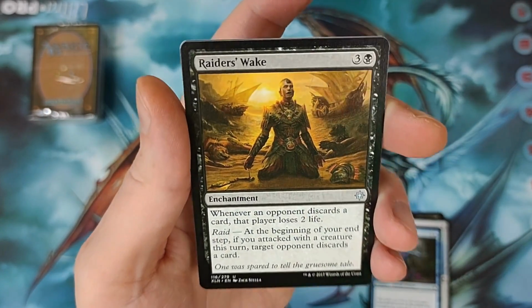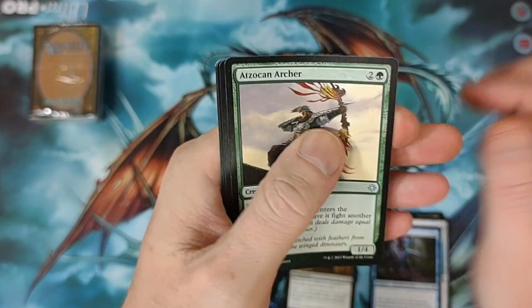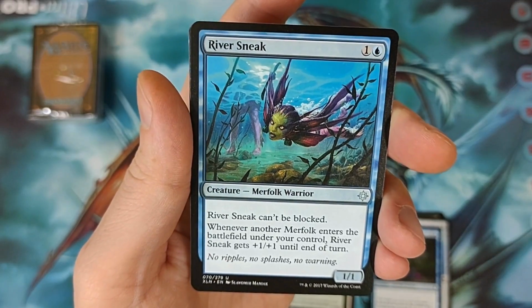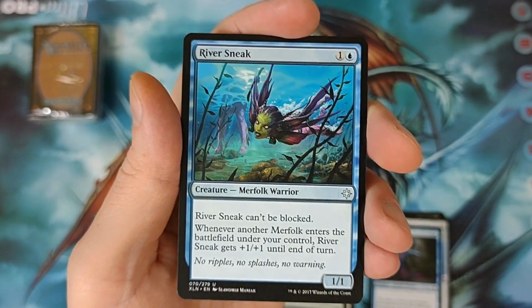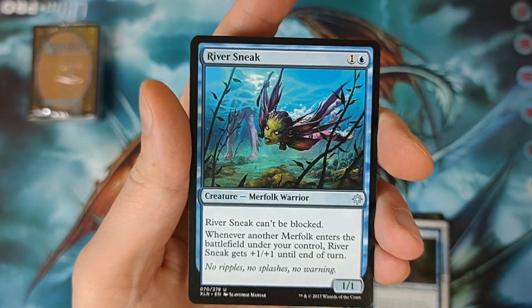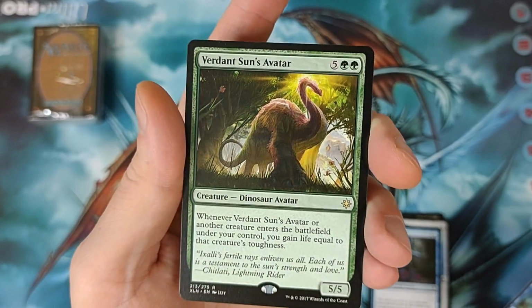Raiders Awake. There we go. A little Atzocan Archer. Okay, whatever. All I want to know... Ooh, that was a great card during its standard, though. River Heralds' Boon couldn't be blocked, and then it gets the +1/+1 legit. What do we got behind door booster pack number one? I got tape stuck to my finger. Okay, there we go. Verdant Sun's Avatar.